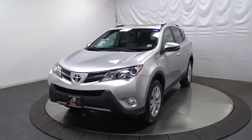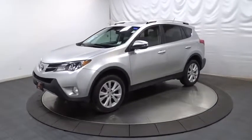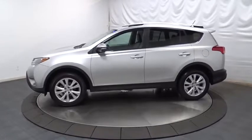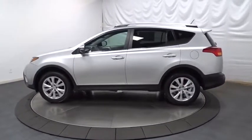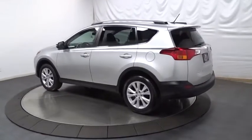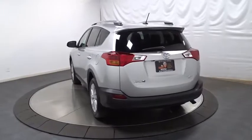2013 Toyota RAV4. The RAV4 is one of the most fuel-efficient SUVs in its class. Versatile and efficient, RAV4 mixes the comfort and drivability of a sedan with the benefits of an SUV. This highly evolved, well-packaged crossover SUV lets you have it all. This vehicle has less than 35,000 miles.